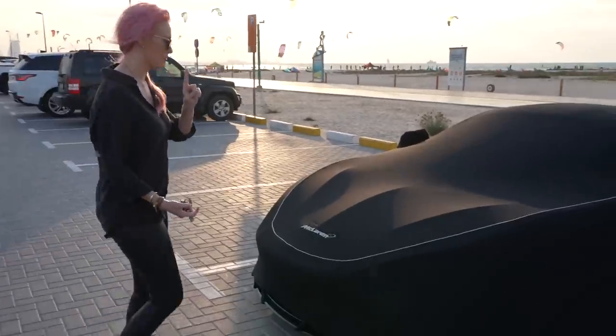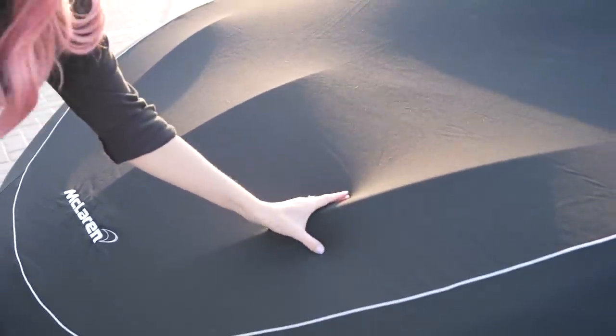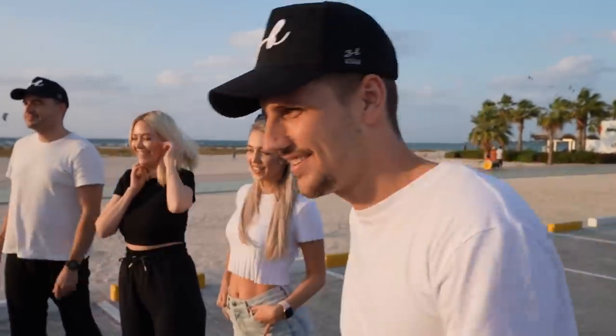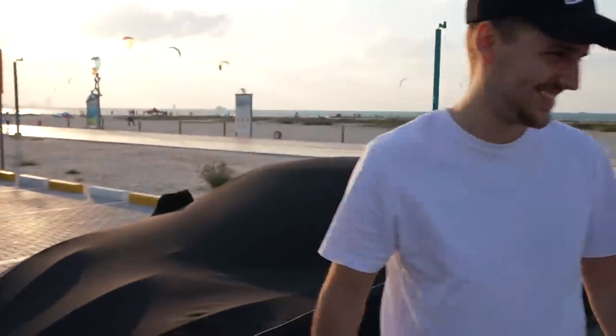Just before we reveal it, look how different this 720S looks, even with the cover on. Look at these three lines here. This is all part. Those are pretty steep. Something fishy going on. Wait a minute, this ain't normal. This is not what a normal 720S would look like with a cover on.